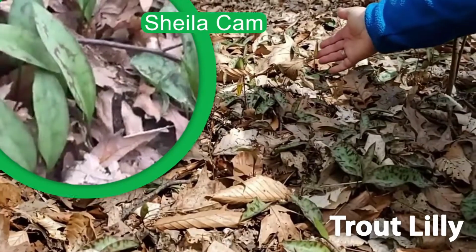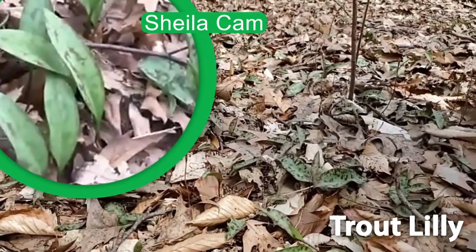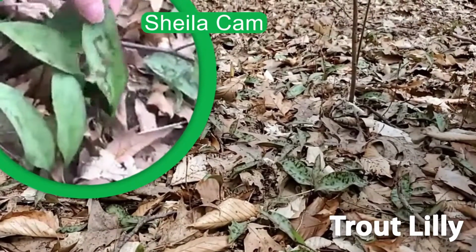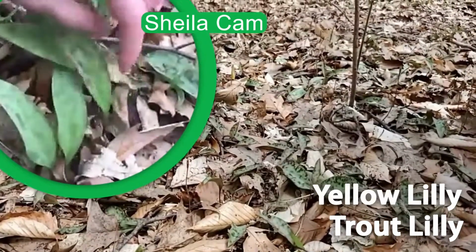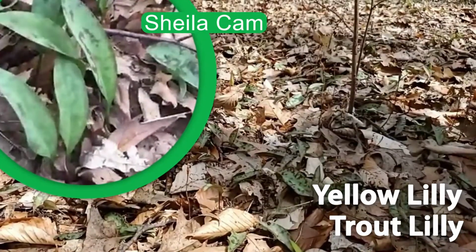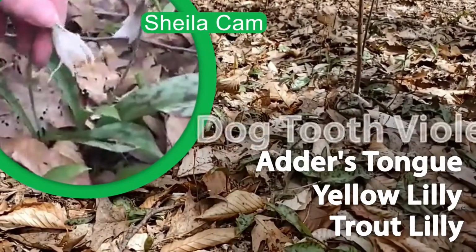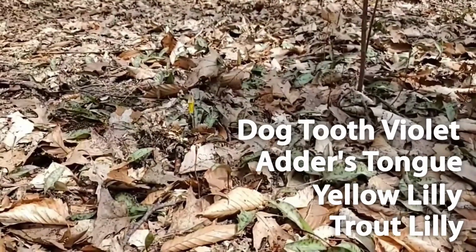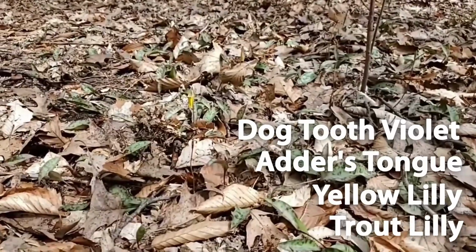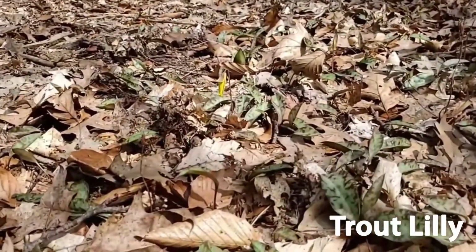Oh, here's another bucket right here. So what are the names that you know, Jen? Let's see. I've also heard it called yellow lily. I've heard trout lily, adder's tongue. Adder's tongue. Yep. I've also heard dogtooth violet. Yes, I've heard that one. Yep. So a couple of different names. It is part of the lily family, and something that you look for in West Michigan woods.